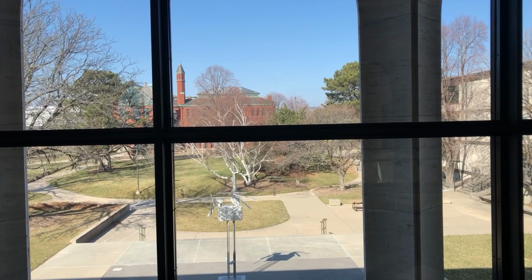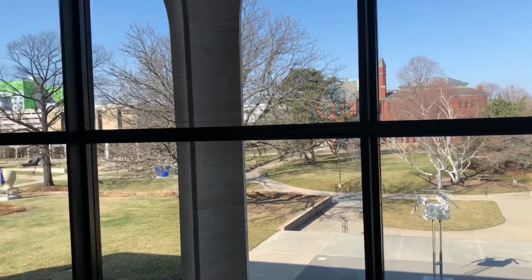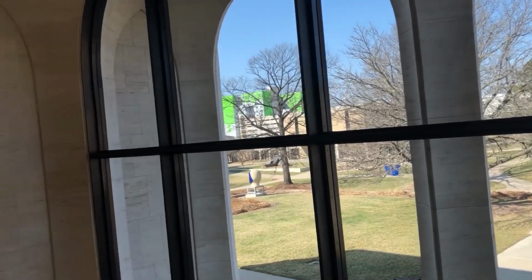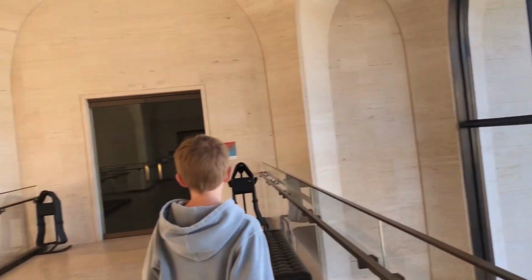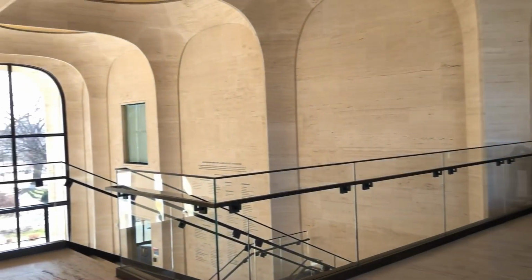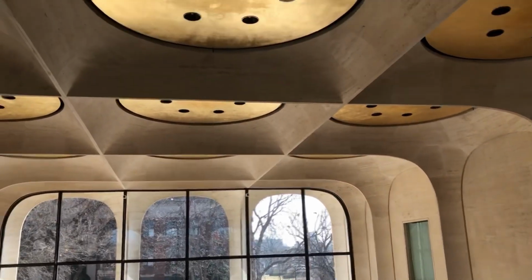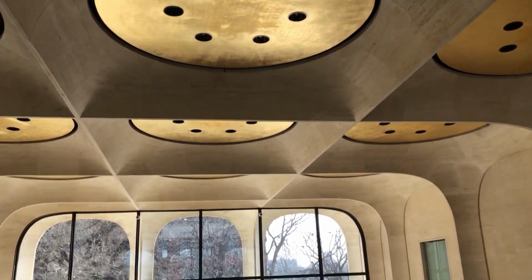They had a couple of different things going at that time that are traveling, and then they had a permanent exhibit that I'll show you at the end. This is the view from the second floor. So it's a really pretty building. It's not huge. We were there probably 30 minutes. We're not huge art people. I love the ceiling. I had to get the ceiling in. But yeah, we weren't there a super long time.